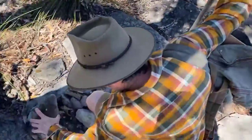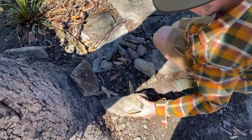Did you know that sharks are actually before the dinosaurs? Oh, yeah. Sharks are way before the dinosaurs. Anything that lived in the ocean is way before the dinosaurs.